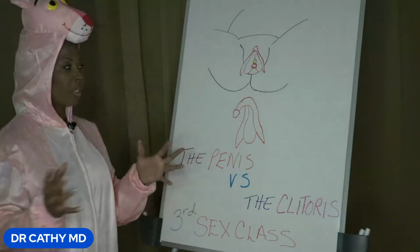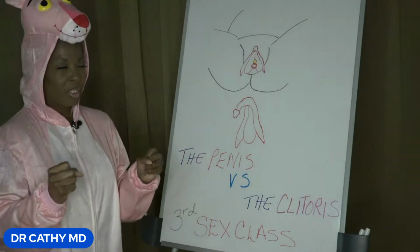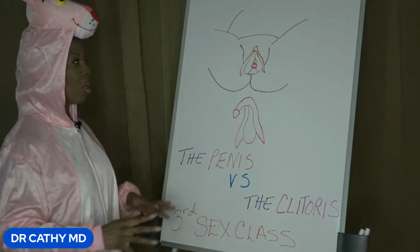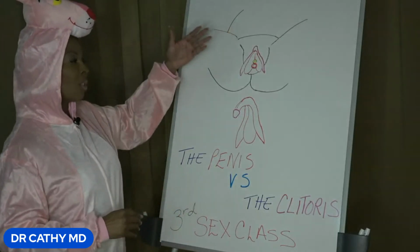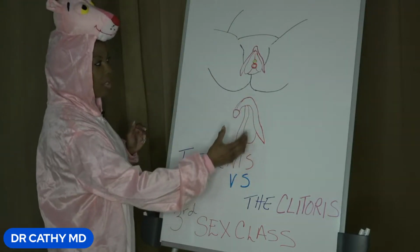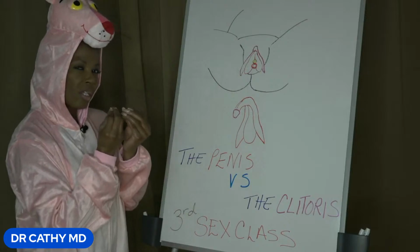Don't get shocked. Don't go ew, because this is not an ew thing. This is something that we want the whole world to know. That is our new clitoris. And it is similar to your penis. Again, you guys, of course, are bigger, we're smaller, but the function is there.